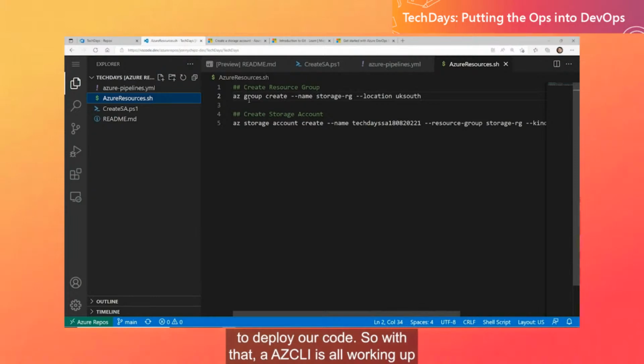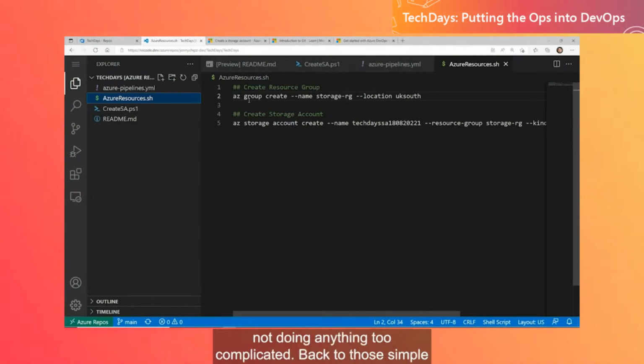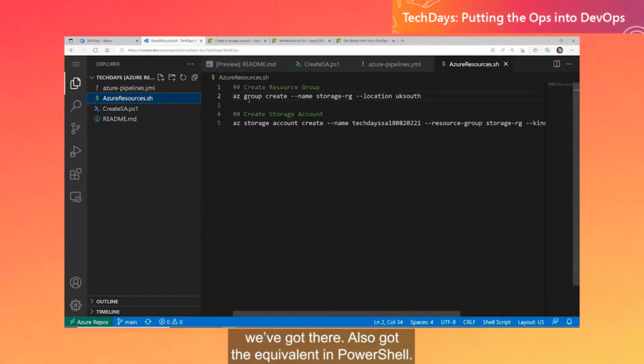So with that, AZ CLI is all working up and running. We can use that straight out the box with a self-hosted runner. You can see by our code, we're not doing anything too complicated. Back to those simple steps, we're going to create a resource group, and then all we're going to do is deploy a storage account into that resource group. So it's essentially two lines of code that we've got there.